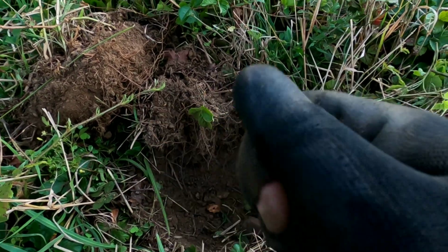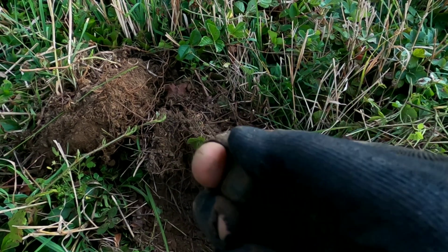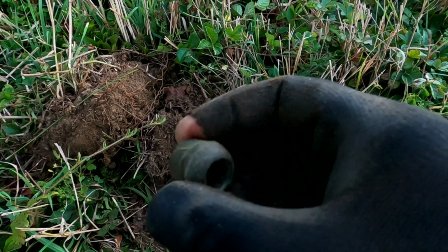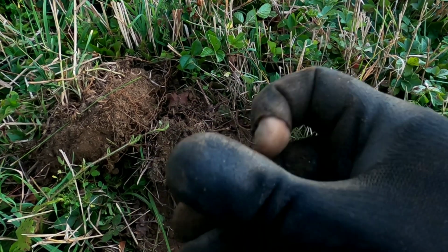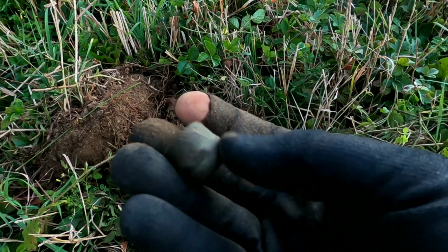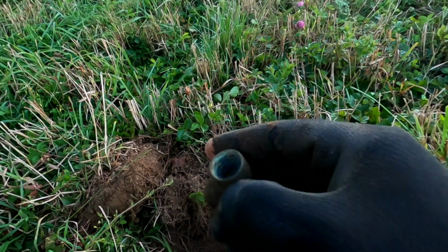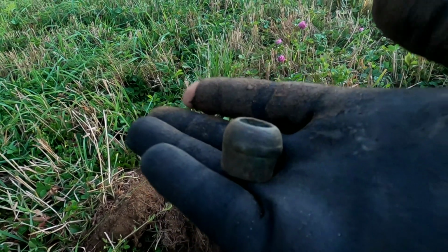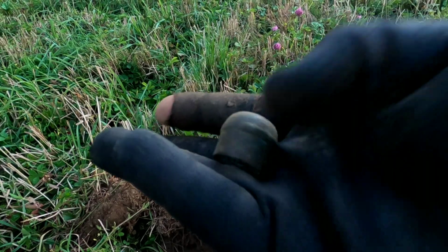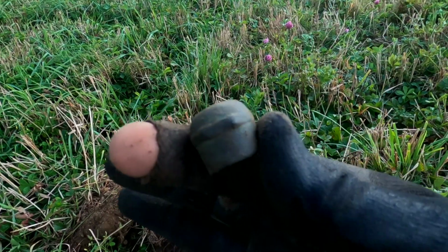And man, that's green. So I guess with the oxen shoe and now the ox knob, it makes sense. I think I'm in a nice cattle pasture here. But hey, it shows history, and I'm not going to complain at all. It's not the coins, it's not the shiny stuff that we dream of finding out here, but it's history.